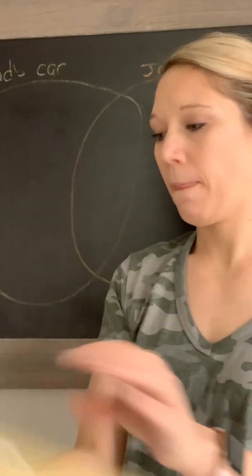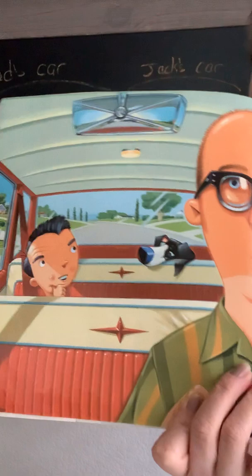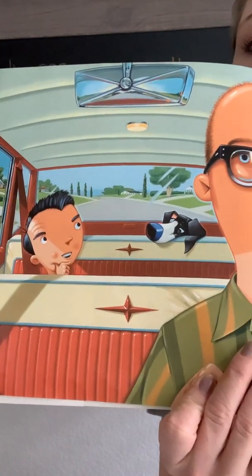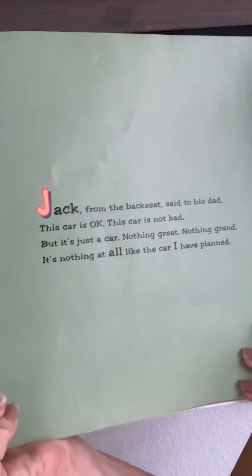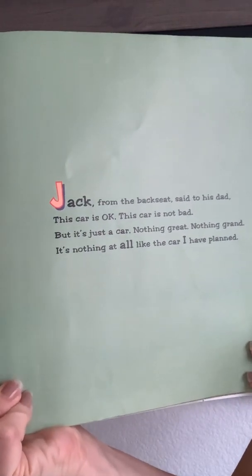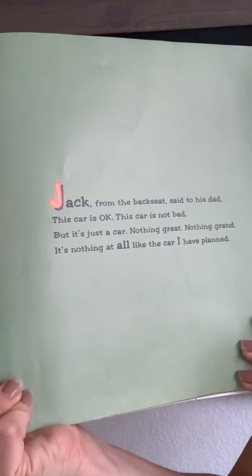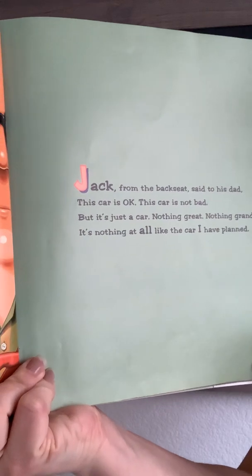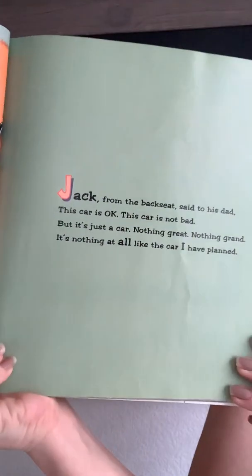If I built a car, so there's the first picture. Jack, from the back seat, said to his dad, "This car is okay. This car is not bad, but it's just a car. Nothing great, nothing grand. It's nothing at all like the car I have planned."